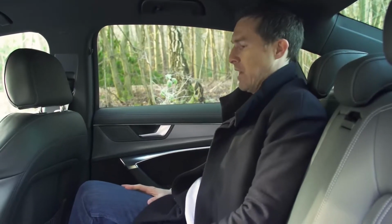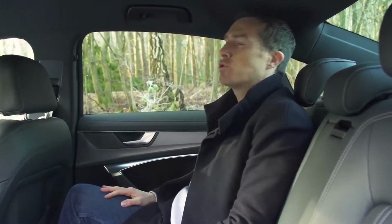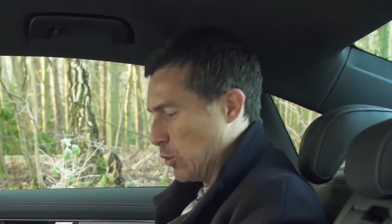This is just super comfy here in the back with loads and loads of room. I'm very happy. Do you know what? If I was to order an Uber executive, I'd pick one that had an Audi A6, for sure.